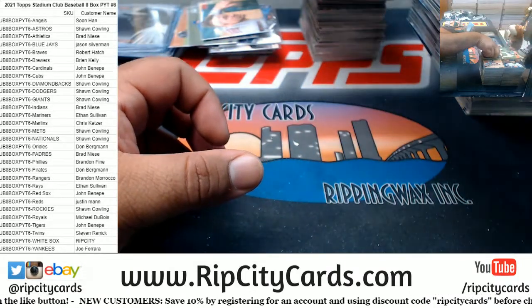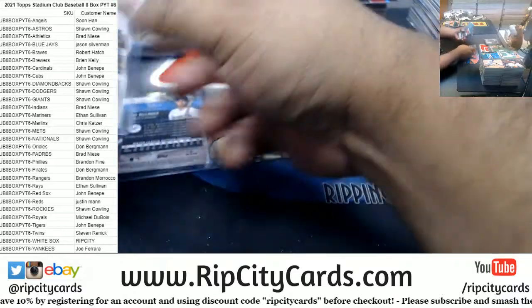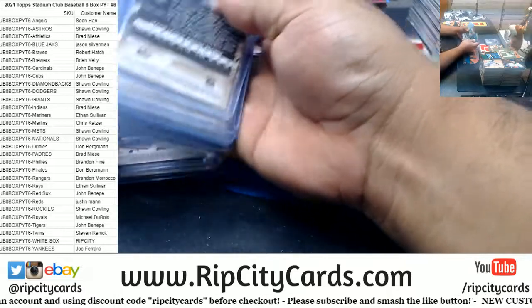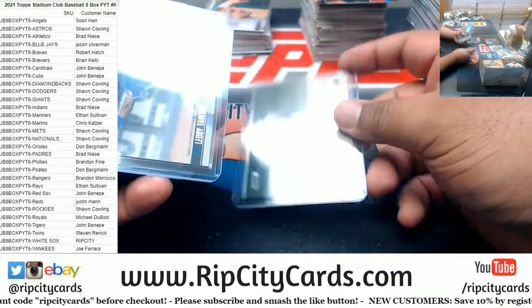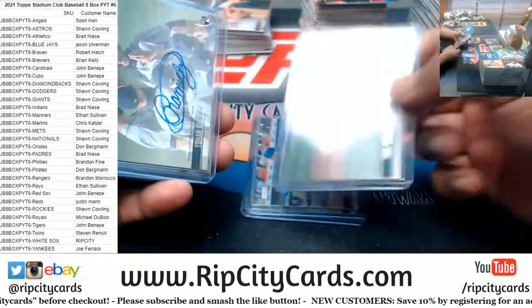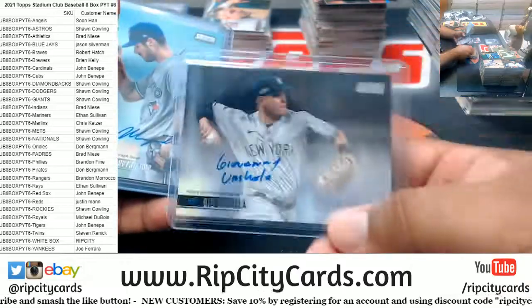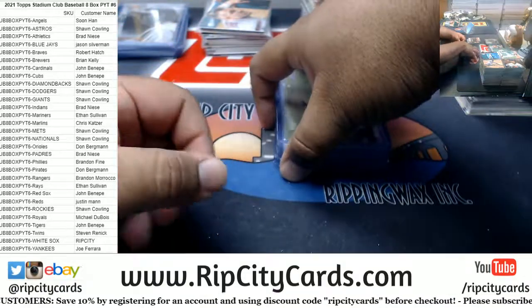There were some good autographs in here. And we have some numbered ones too. Let me separate those from the rest. So check out the autos. We have Miguel Yajure, Leody Taveras, Tony Gonzalez, Johan Ramirez, Jim Abbott, Monty Harrison, Jonathan Stever, Andre Scrub, Gio Urshela, Julian Merriweather, Shogo Akiyama, Andy Young, and Juan Gonzalez.